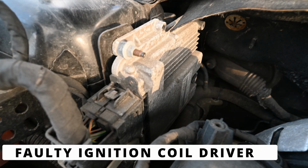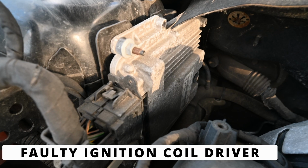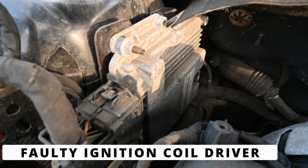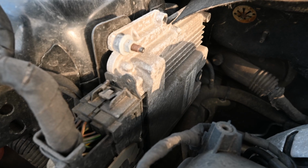The fifth cause could be a faulty ignition coil driver inside the ECM. This is rare, but if the ECM isn't sending the correct signals to the coil, it could trigger the P0351 code even if the coil and wiring are fine.